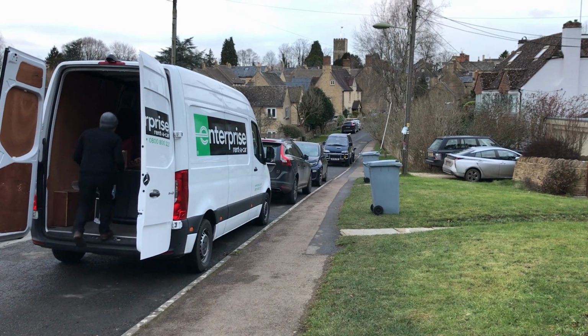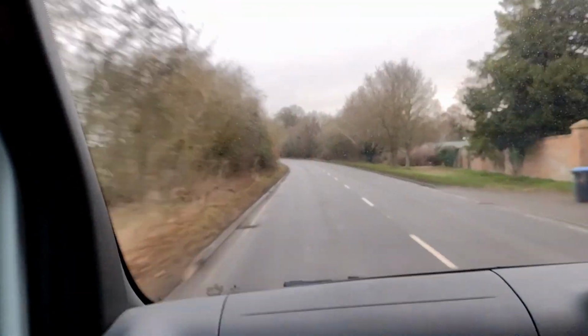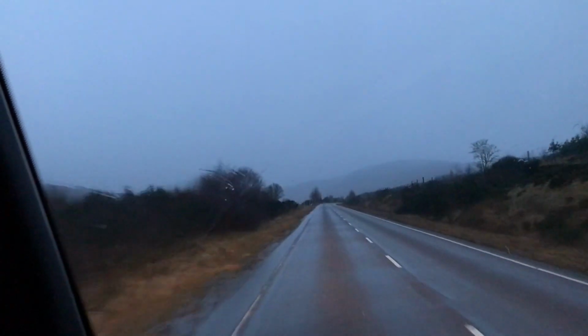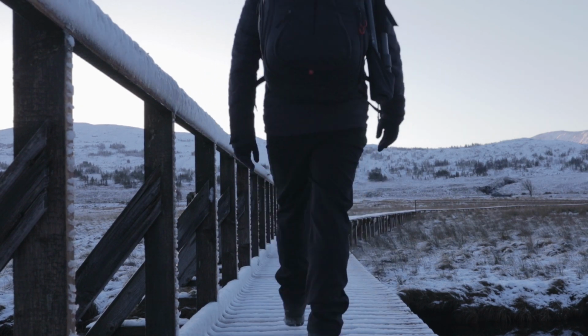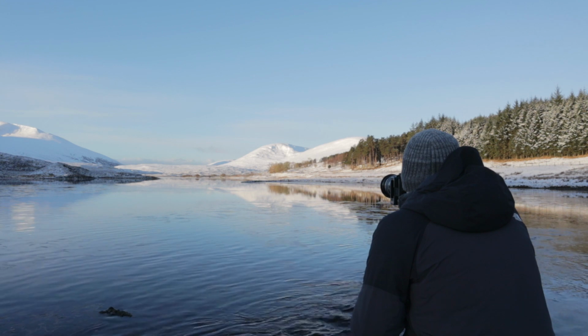At the start of February, we finally made the move from Oxfordshire to our new home in the Northwest Highlands. Our home is located on the edge of an area known as the Coulin Forest, just to the south of Torridon. Over the next few months, I plan to spend time getting to know this region, exploring the mountains and the glens, and scouting locations for photography.